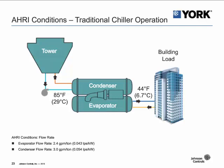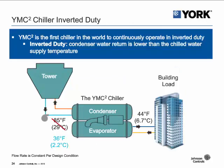It may be different in other markets in terms of how you're designing your buildings, but AHRI, again, gives us that baseline to compare manufacturer to manufacturer across the industry. But since I can utilize that cold tower down to 36-degree entering condensing water, what happens now? Well, I'm going to take my 85, drop to 36, because throughout the year, Mother Nature is inherently going to give us colder weather, and I can get colder tower water. So here's what 36-degree entering condensing water, the schematic, looks like.